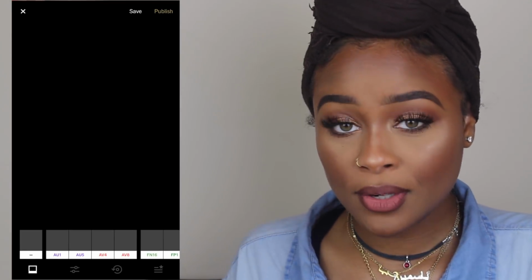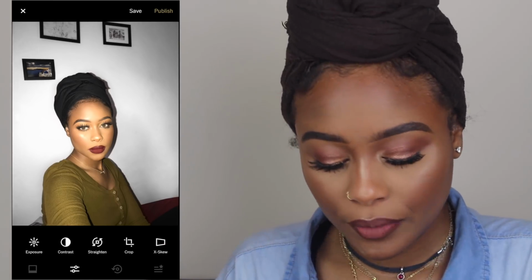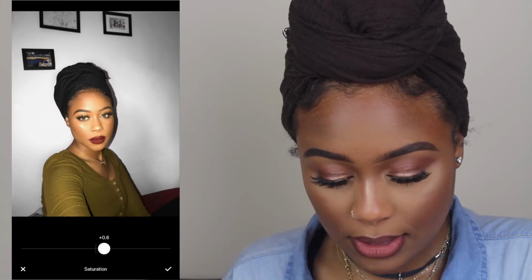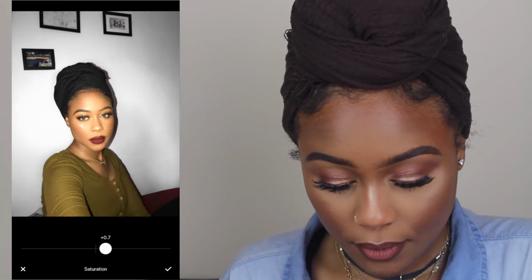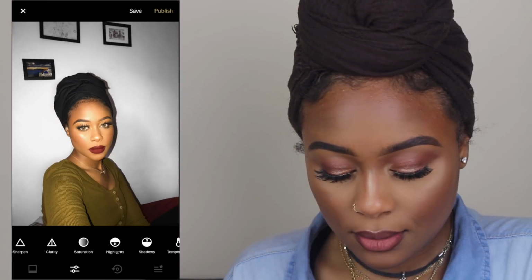I prefer not to use ready-made filters. I like to create my own ambiance and edit my pictures the way I want. First thing I always do is lower my exposure a little. I'm going to go into saturation. I like to look a little more tan. Flash can take that away from you, so tap it to see before, after. Add some color back to my skin. Already looks way better.